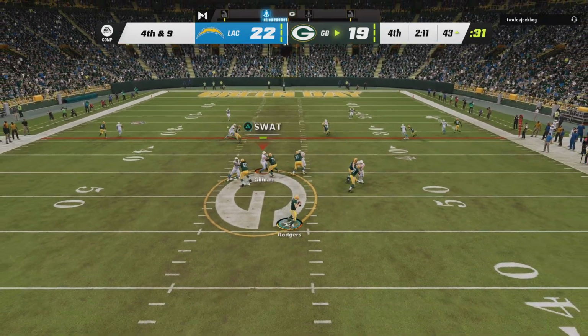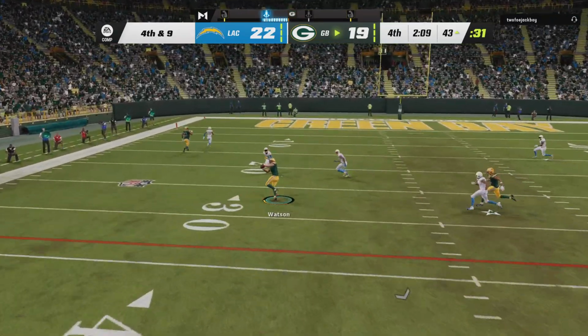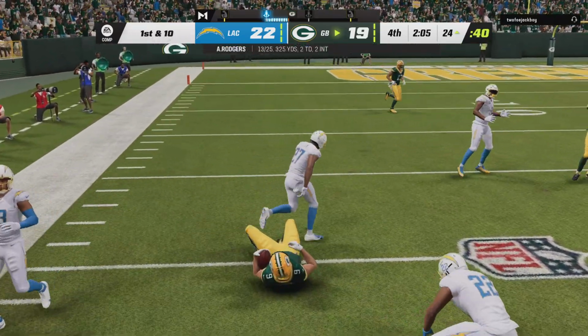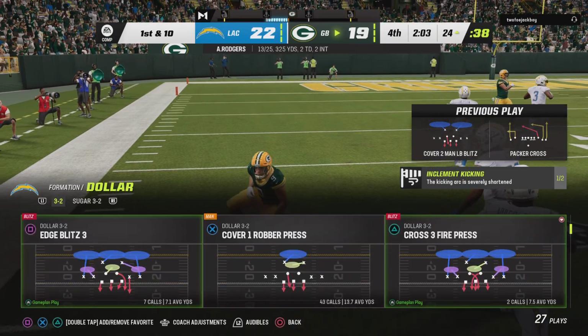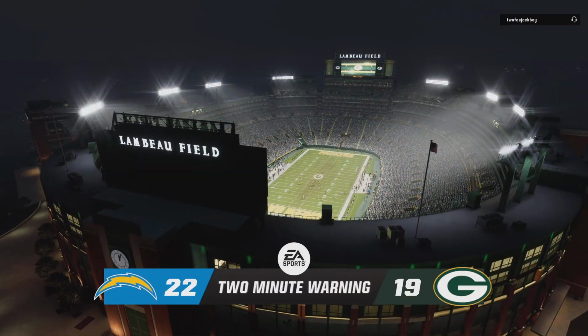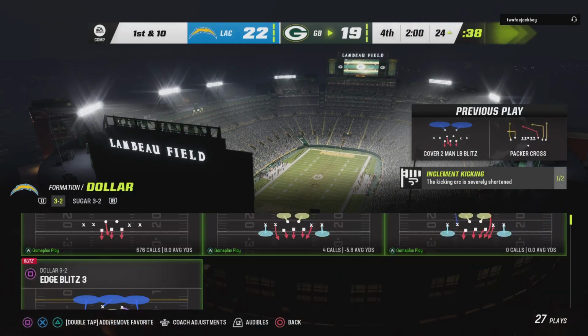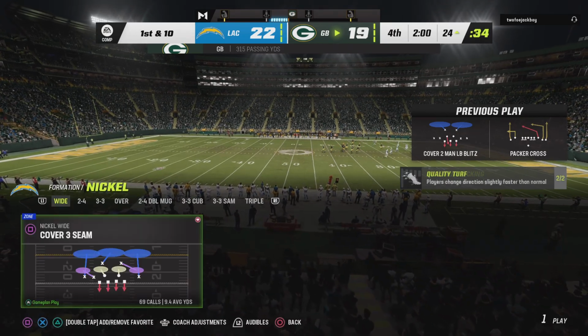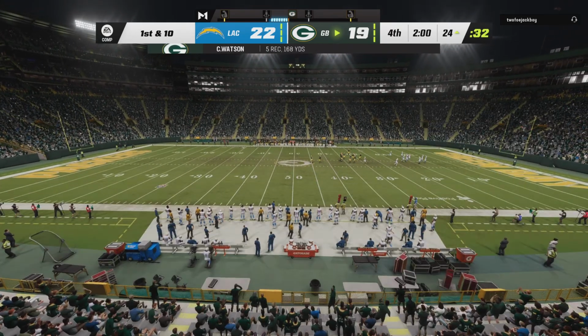Now Rodgers got to have this one. He finds Watson, complete. And he is going to have a Packers first down as this defense, boy, a little too loose there. They give up a gain of 19 on 4th down. 3 points separating these two sides with 2 minutes left to go in the 4th.